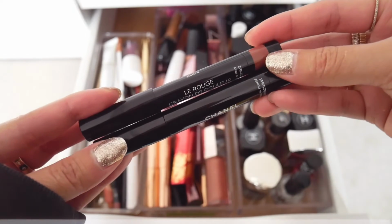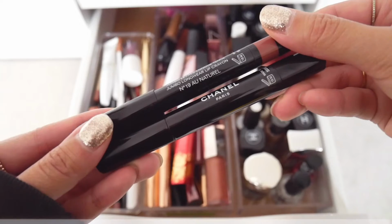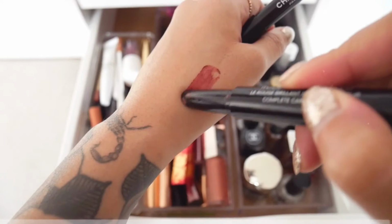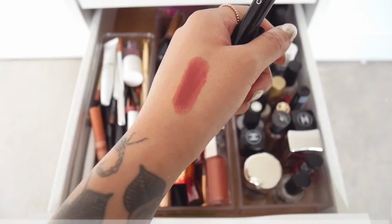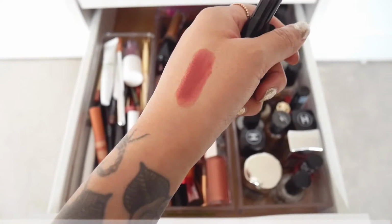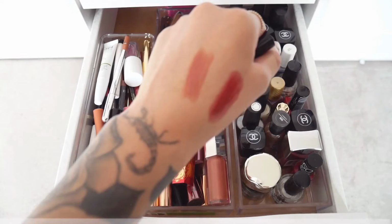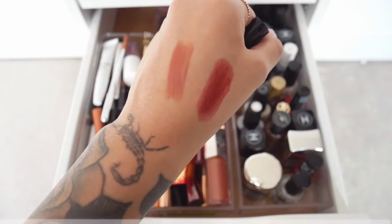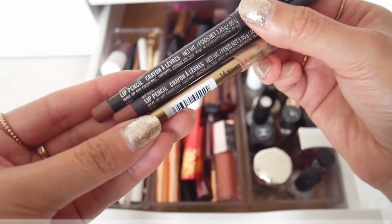So my two most used lip crayons are these Chanel ones, no surprise. This first one is such a beautiful kind of like berry colour. It has a glossy finish and it's perfect for winter. The other one is such a really pretty nude and it has a little bit more of like a glossy finish. Now we move on to lip liners.